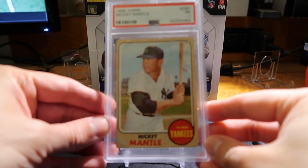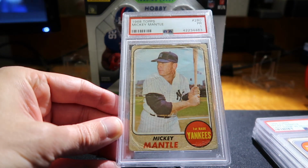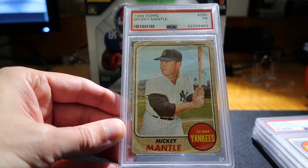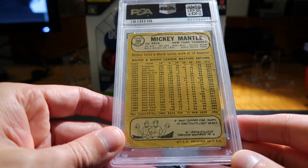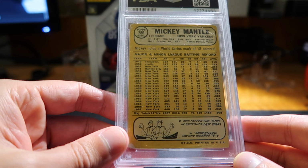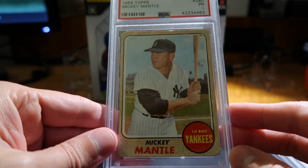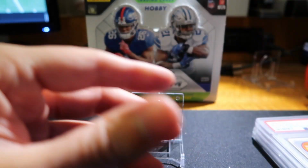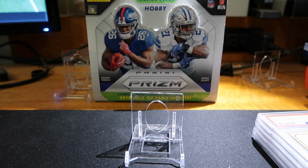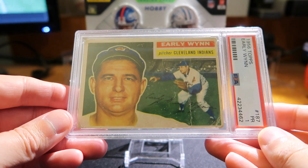Next is 68 Topps. Mickey Mantle, also PSA 1. Again, same kind of thing. Lots of creasing. Well-loved card. This one will probably also get an upgrade when the time comes. I picked up these cards raw through various bidders on eBay, and I knew the cards were good. It was just a matter of now, when it's time to move on, it's a little bit easier inside one of these holders. And I was able to get the bulk submission rate of $8 a card, so that was fine by me. All right, next one is PSA 1 again, 1956 Topps, early win.